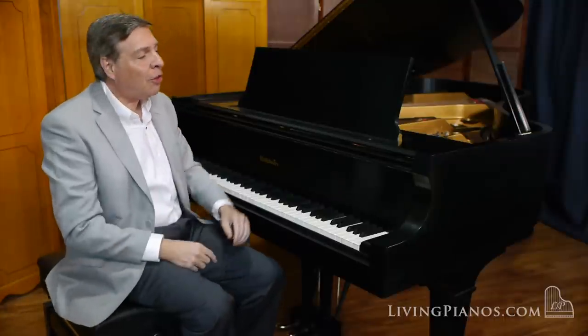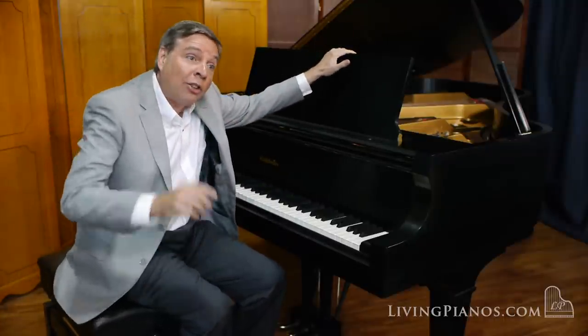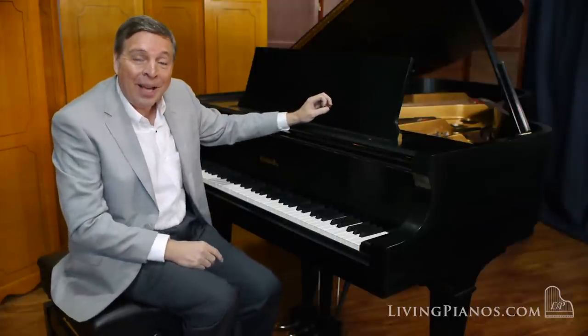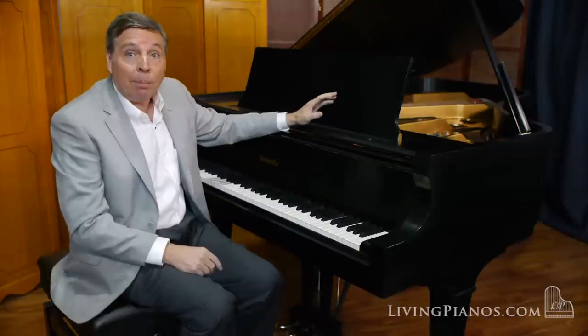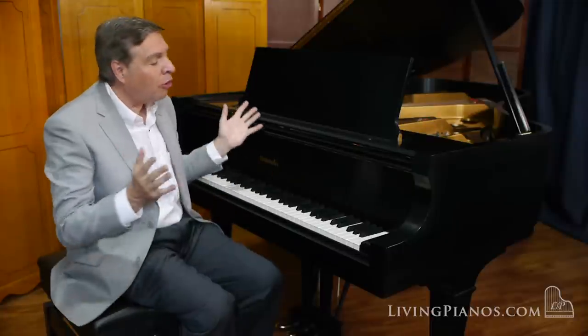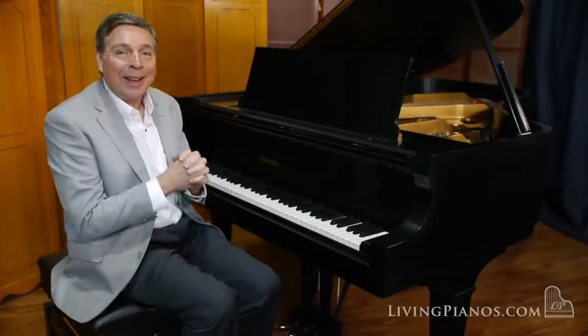Better than that, these instruments were made at the time when Baldwin was still at the top of their game, this one in 1980. And so the piano has had very light play, and we've gone through it with full regulation and voicing. Looks beautiful. Wait till you hear the tone of this magnificent instrument.